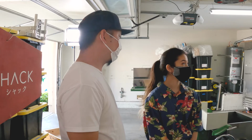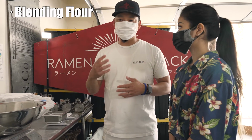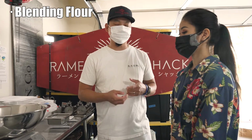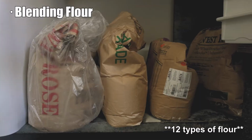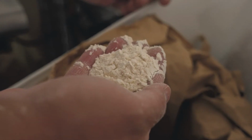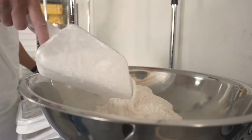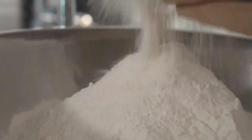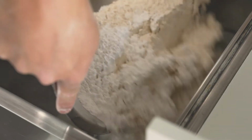Okay, so we're gonna measure out the flour. Today, we are going to be blending 3 types of flours for the Iekei noodle. As I said before, we have like 15 different types of flour here. They all have a different spec. Some are higher in moisture, some are higher in protein or higher in ash content. Blending different types will allow us to get what I think is a good noodle for a certain recipe.